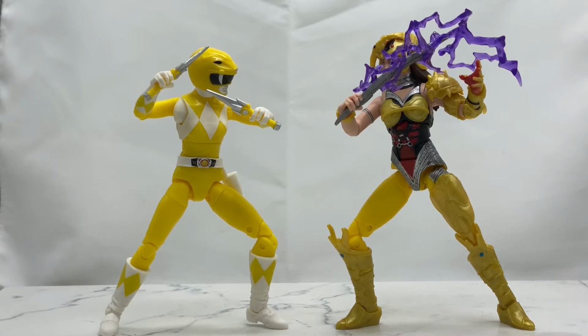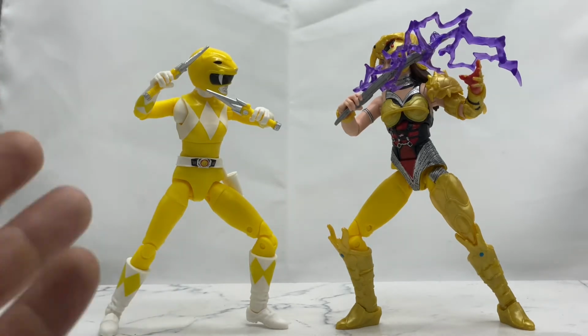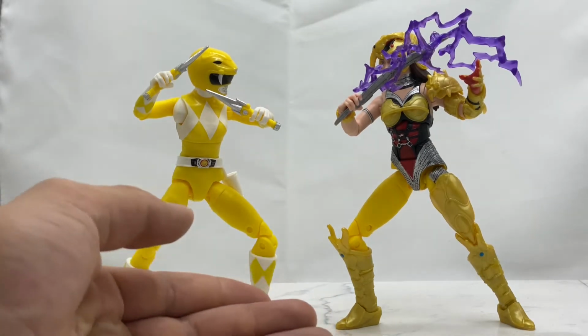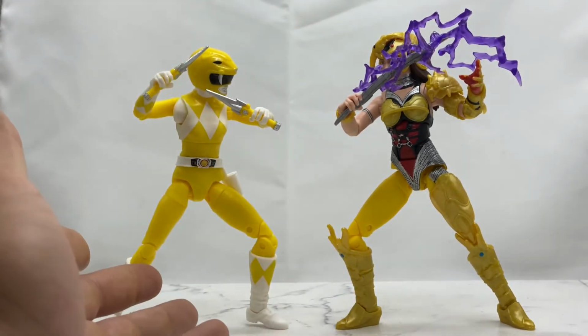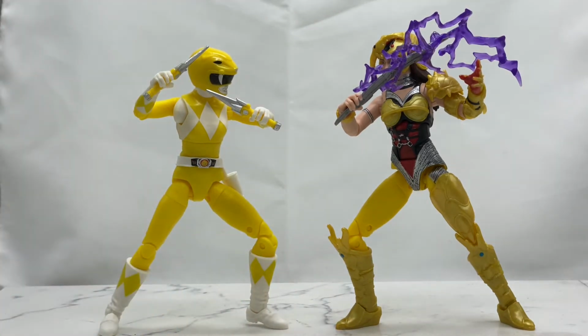in this box set. I know Trini did go back up for pre-order, and I did contemplate getting her and canceling this pre-order, but then I figured I'm gonna get the same exact Yellow Ranger plus Scorpina in this box set, and if not, I'm gonna have to somehow get Scorpina on her own or repurchase another Yellow Ranger and get Scorpina. And the fact of the matter is I display them all with their helmets on, and I don't really do toy photography with them.